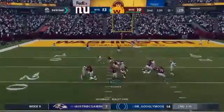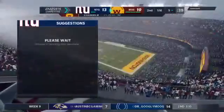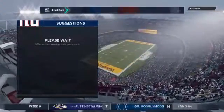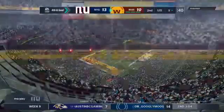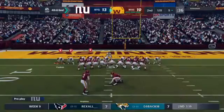Here's Haskins out of the gun. He goes full extension, and he's got it. They wind up with 6 on the hook up there, but it's not enough. 4th and goal. The Giants going to burn their 3rd and final timeout as they'll head to the sideline and talk over what to do next.